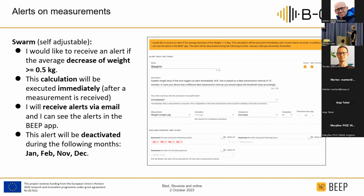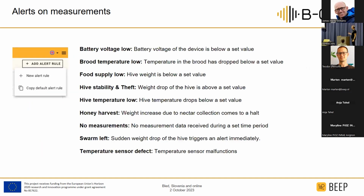So you can even say, I want the alert only for certain hives, or only in certain months, or only at certain hours. And this is the basic alerting mechanism that we built in. The default alerts that are available now are, for example, battery voltage low, brood temperature low, food supply low, hive stability and theft, hive temperature low, honey harvest, no measurements, swarm left, or temperature sensor defect. So these are all specific implementations of the alert algorithm with one measurement as a basis.